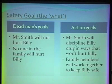So we unfortunately set up Mr. Smith when we frame our goals: Mr. Smith will not hurt Billy. Mr. Smith will refrain from abusing substances. Mr. Smith will, right? So we want to make sure that we create action goals. Goals that specifically state what the parent is going to do that's hopefully different, as opposed to what they're not going to do.